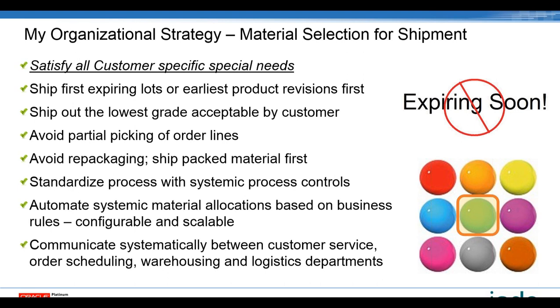Avoid partial picking of order lines, because that results in less than full truckload deliveries, and also would need running the fulfillment process multiple times for that customer order line, unless you are getting delayed and you intentionally want to pick partially on one of your order lines. Avoid repackaging, ship packed material first. One of the things I've seen is, if you are stocking labels and customer shipment labels, if they are the same, then you can really avoid repackaging and relabeling of your product. So you can have some standard packages and just pick them and ship them. Maybe just having an outer box where you put some label, but you can avoid a lot of rework here.